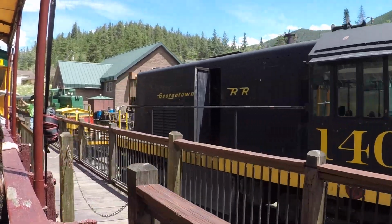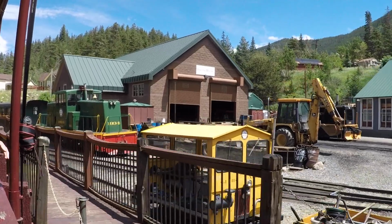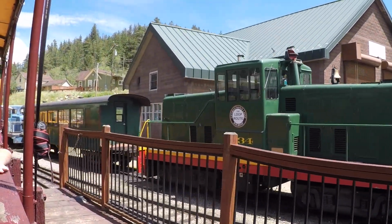Declared rain. So we cut the engine off of that end and coupled on to the rear after running around. And that takes us back down to Silver Plume. Speaking of which, our next stop of the trip today will be for the 11 on mine.